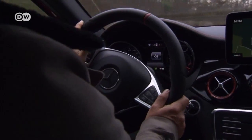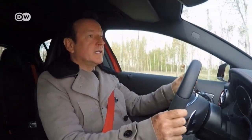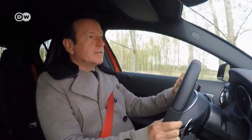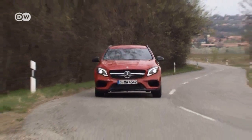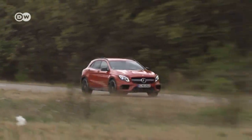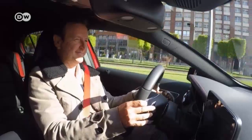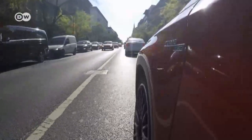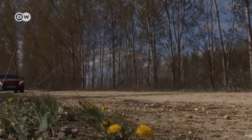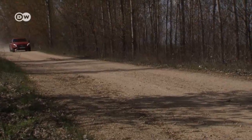Reinhold is impressed with the highly precise handling that responds to every millimeter you turn the wheel. But the car doesn't like driving over lane dividers. The motor also responds to the slightest touch of the gas pedal. It's got plenty of pickup, and it sounds like a sports car. But the GLA is not only fun to drive in the country, it's also great for the city. That's because of its compact size. In dirt or off-road situations, all-wheel drive really comes to the fore.